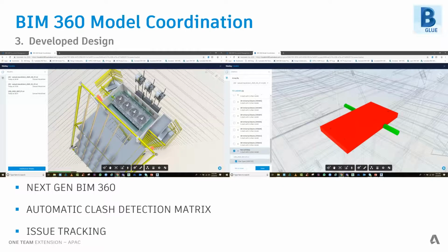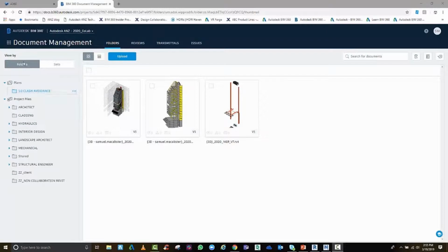Our next generation of this is our BIM 360 model coordination. Now, currently it's called BIM 360 Glue, but we are moving it to being a new name under model coordination, and this is going to be our next generation. It's got what's called an automatic clash detection matrix, and it does things like issue tracking on the cloud. So I'll show you a little video on what that looks like.